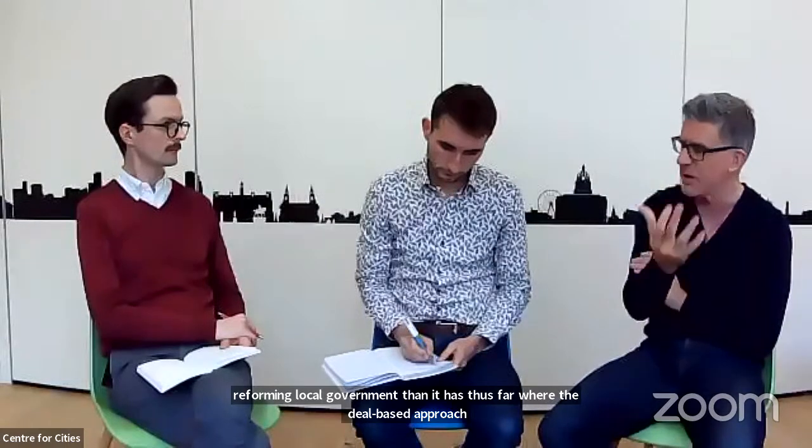We're advocating for government to be much more involved in reforming local government than it has thus far, where the deal-based approach has very much been the dominant form. So if government was more involved, let's think about what happened in Scotland, what happened in Wales, what's happened in Northern Ireland. What are we thinking about in terms of timeframes? How soon could we see our map come into existence?